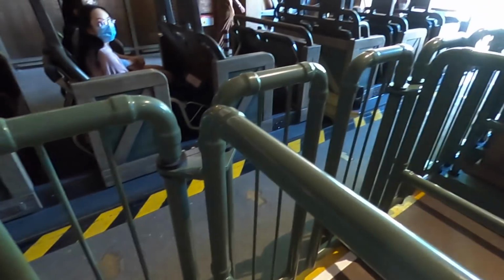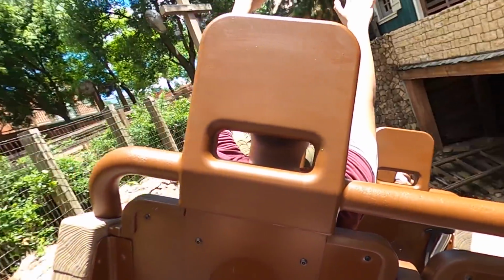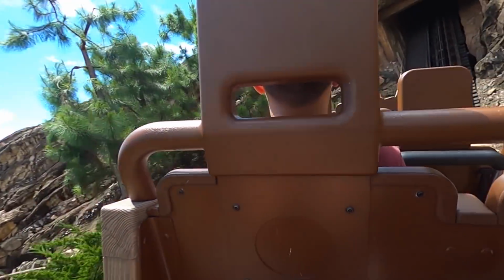And this is the roller coaster in Grizzly Gulch, which is kind of a mashup between Expedition Everest and Big Thunder Mountain. It's a lot of fun. Now the only thing they don't do is actually spacing out the rows, which I found kind of interesting.